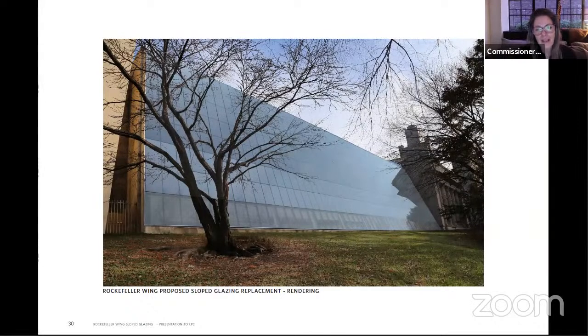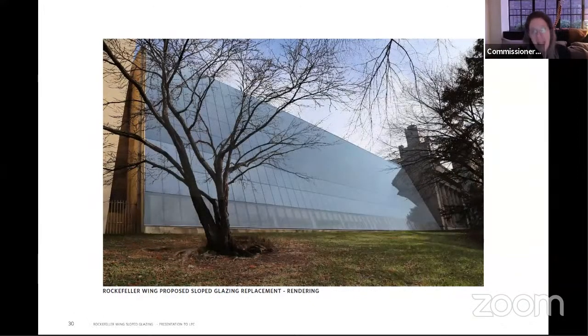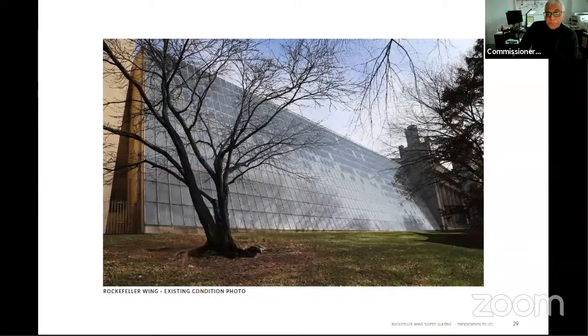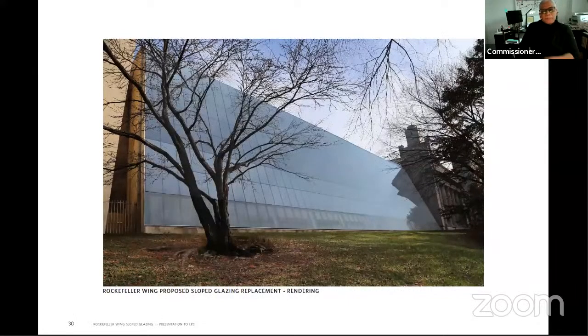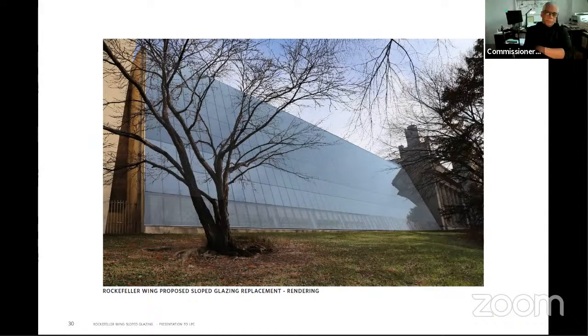I'm looking at page 29, and I keep toggling between page 29 and page 30. I'm amazed by how different those two realities are, even though it's so subtle. Both the dimensional change of the panels is relatively subtle in the scheme of things, but the monolithic quality, as Commissioner Goldblum was talking about, has changed. One is monolithic in one sense, and the other is monolithic in another sense.